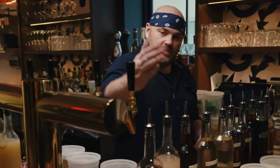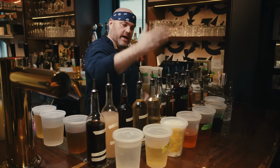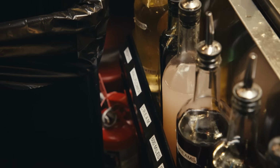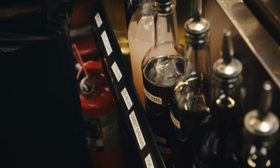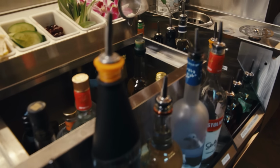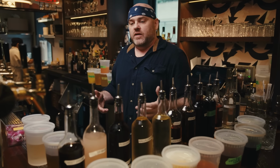Talking about our batches early. Batch bottle, batch bottle, batch bottle, batch bottle. Again, tambien. And these are gonna go right in front of me in my well. In most every bar that you go to, the well that the bartender's working at will have their well spirits in front of them, their vodkas, their gins. We don't have that because, as our menu goes, we get orders for these way more than we get vodka sodas.